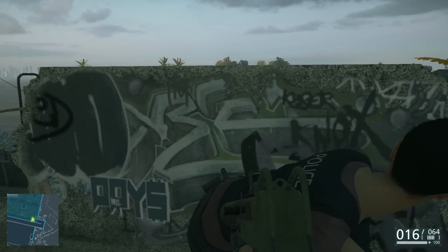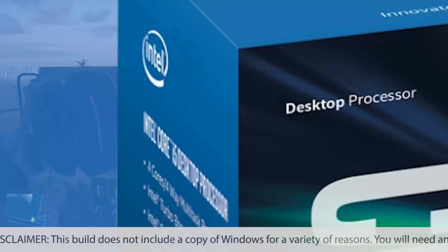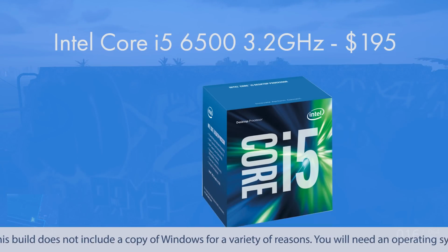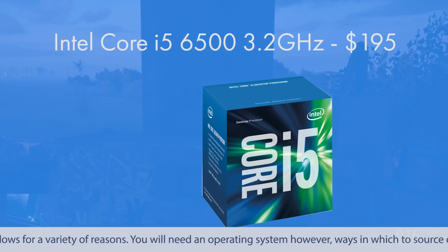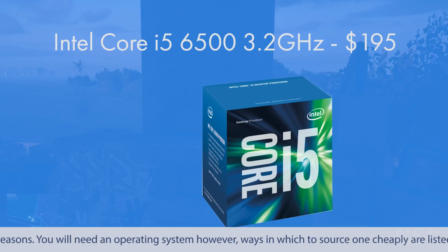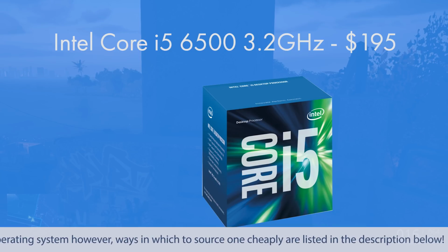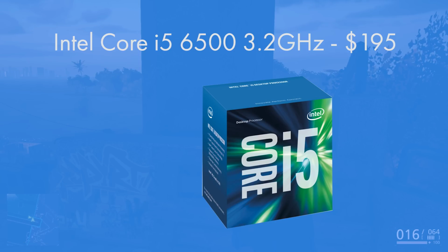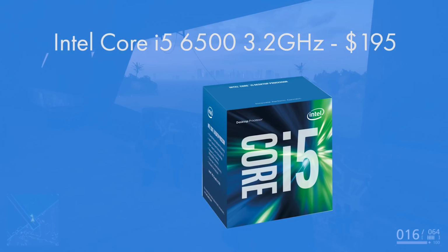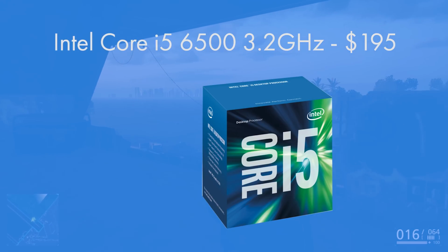So let's kick the build off, as always, with the CPU. Now the CPU I went for was Intel's Core i5-6500. It's a quad-core CPU and comes clocked at 3.2 GHz. Overall, it's a really nice CPU. It isn't overclockable, but if you did have an overclocking SKU, you would need a more expensive CPU, you would need a better CPU cooler, and a more expensive motherboard. And it simply wouldn't warrant very good value, and the gaming performance would be lower. 3.2 GHz is a very healthy clock speed anyway, and that's what I've chosen in this build.